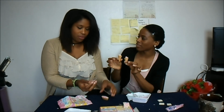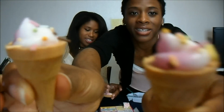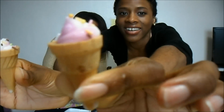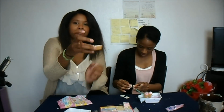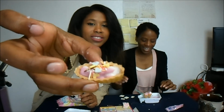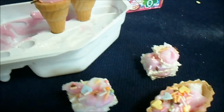Ooh. Can we take pictures of it before we eat them? We have to eat them because they're going to be super delicious. Maybe, probably not. Okay, those are my little ice cream cones. Complete boo-boo boat with sprinkles. Where's the boo-boo boat with sprinkles?